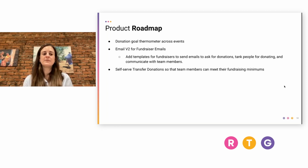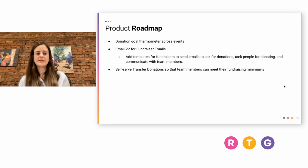And this is going to be one of those features that really shows the power of using GiveSignup's free websites and doing all of your donations on GiveSignup, because you can do really powerful things like show a dynamic donation goal thermometer that's automatically pulling in the amount raised across all of your events. The second thing that we are doing is we have continued to upgrade email v2 for all of the emails that your event sends from the dashboard.